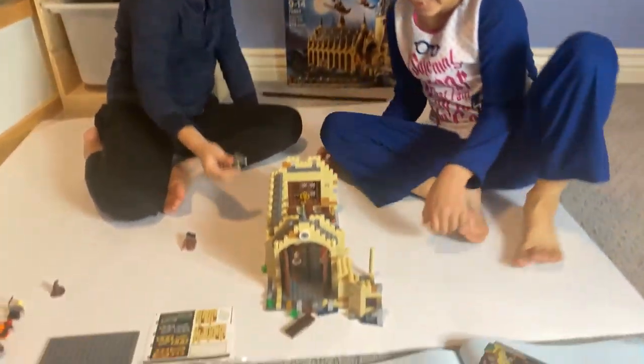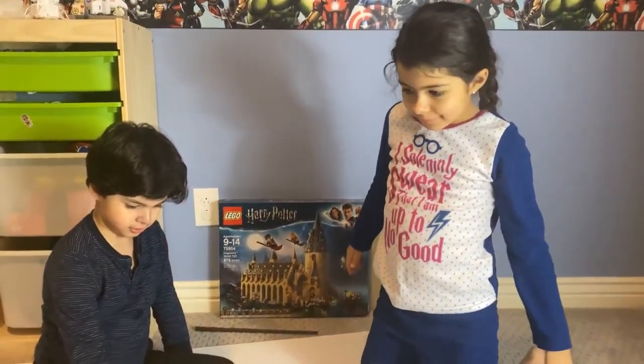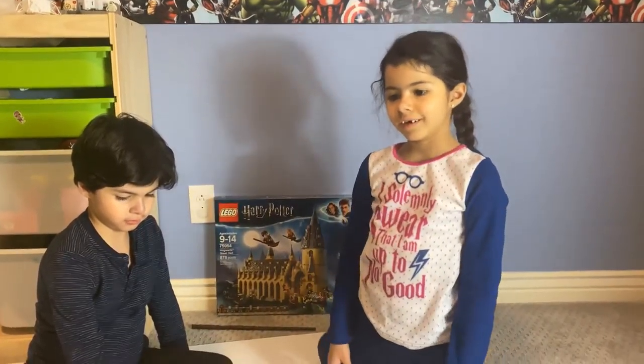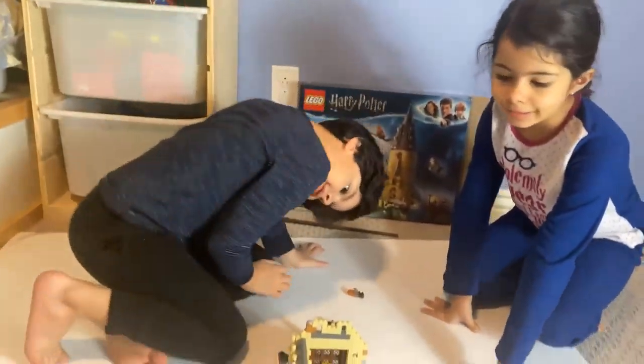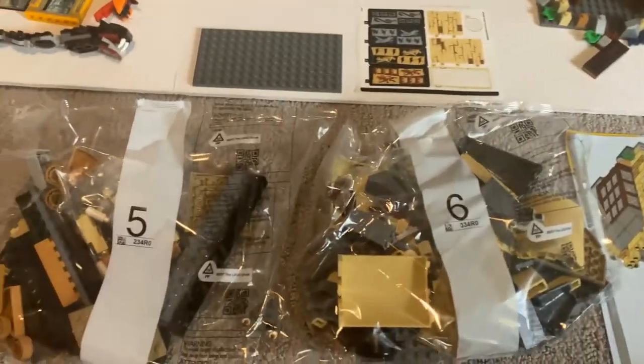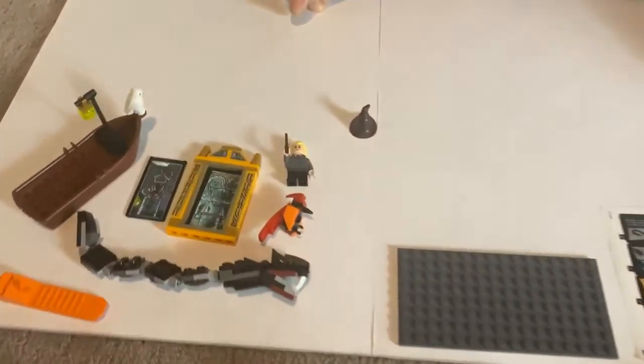How's it going with the Lego building? You did how many bags, Mama? I did four, but you helped me. You did four bags already? Yeah. Okay, there's two more bags. Two bags left, and show me what you have.